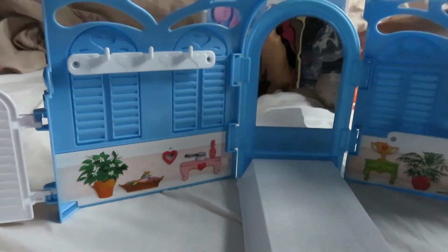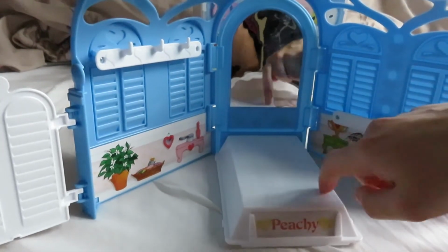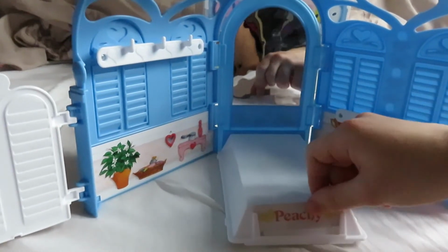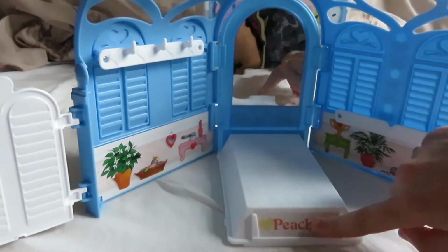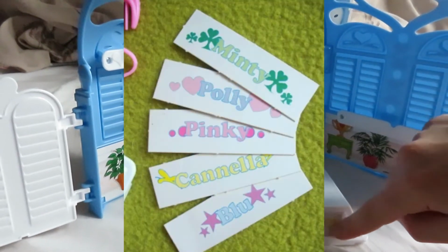Okay. Oh yeah, I also forgot to mention there's a stand. I'm not sure if you've noticed that, but there's a stand and you get a little name tag that you can slide in. Apparently the 1980s version had more name tags outside of Peachy.